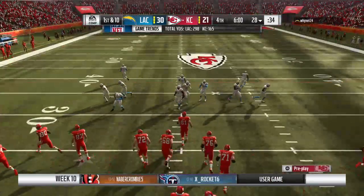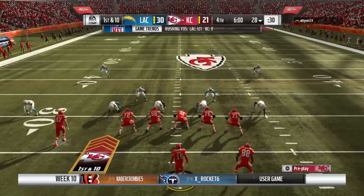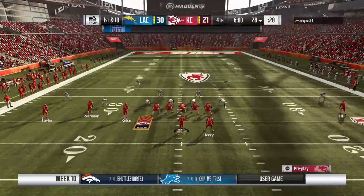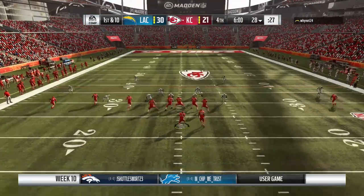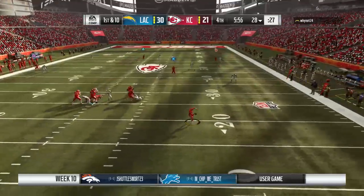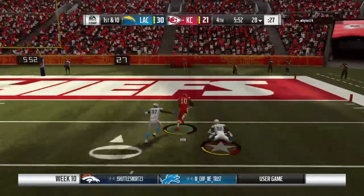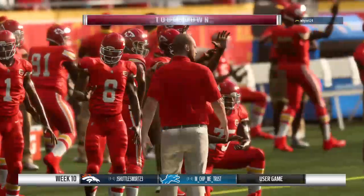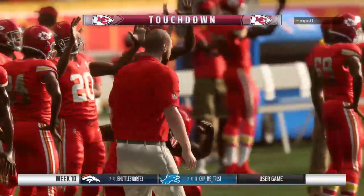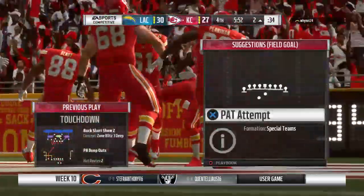Mahomes will lead the Chiefs up 1st and 10 at their own 28-yard line. They go play action. Now Mahomes flushes to his right. Now he'll let it go deep right side. And that is going to be pulled in one-handed. Wow. And he will take it on in for a Chiefs touchdown.